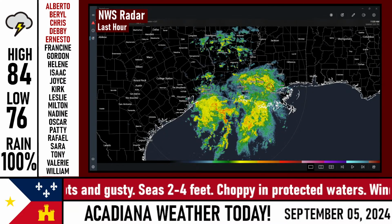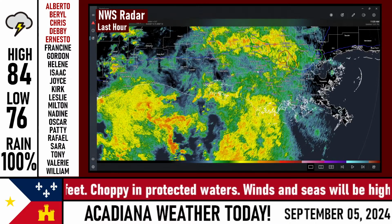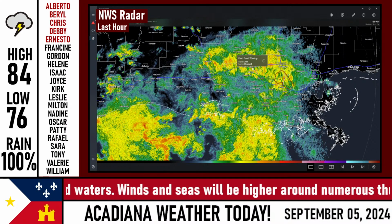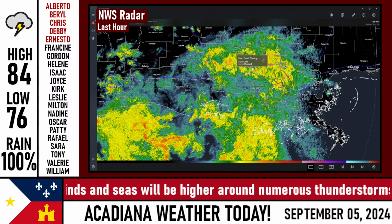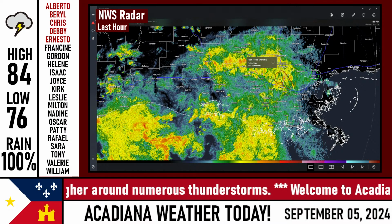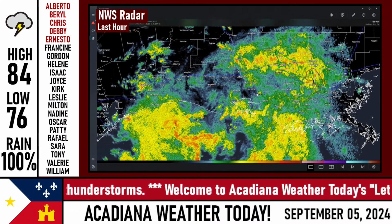As we look at our radar right now, you can see we've got widespread rains. We have a flood warning in place now for the areas over to around Baton Rouge. At least the flash flood warning is going to be in effect for another 30 minutes or so, and that flood warning is going to be causing some problems on roadways over in our capital city.